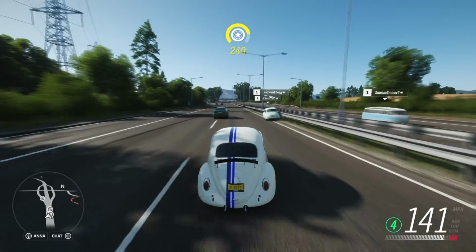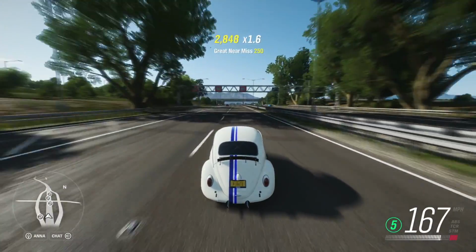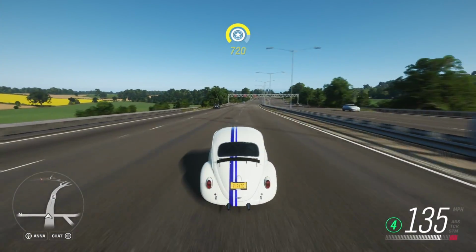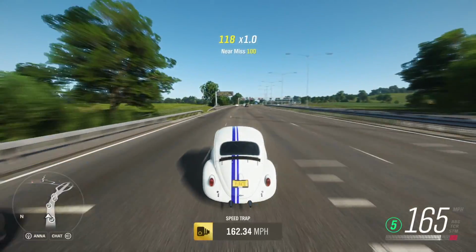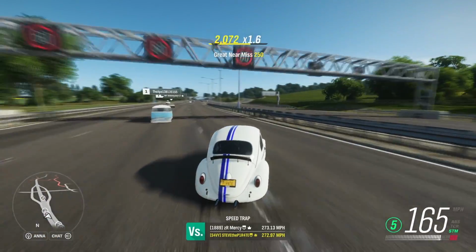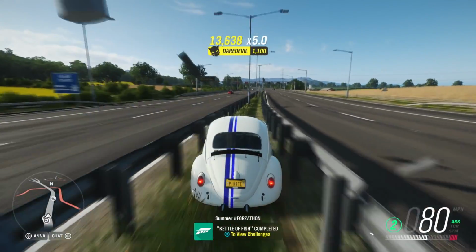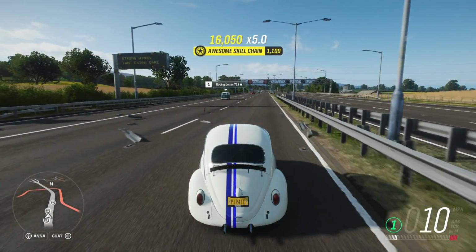meaning you can get those near misses relatively quickly. Once you've got to one end of the motorway, just turn around and go back and do it again until you've got all the Daredevil skills that you need to pop. And there we go, mateys, that is Fan Favourite completed.